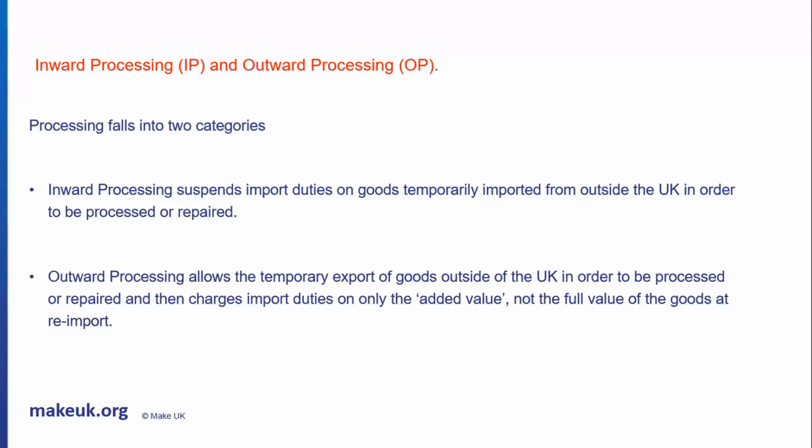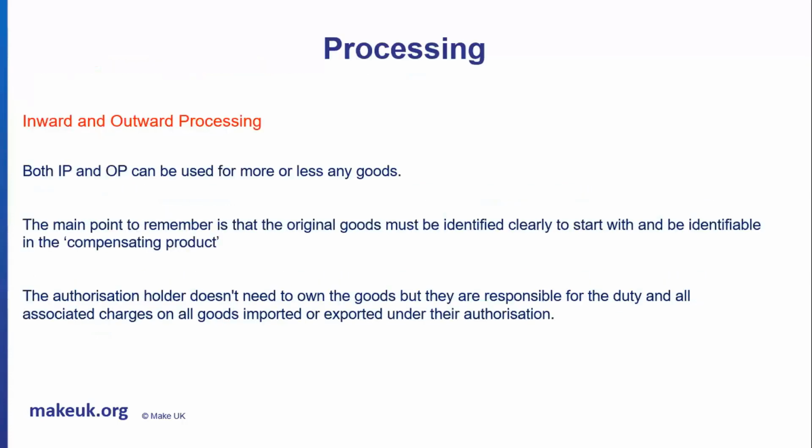Now, inward processing and outward processing between UK businesses and EU customers and clients: providing they got their act together, and the inward processing side was carried out by the EU, the UK side, and the German supplier, if we're using Germany as an example, was authorised for outward processing, that's one way of minimising any duty payments on both sides of the equation. So both outward and inward processing is something that can mitigate where rules of origin don't actually give you any relief. You can use IP and OP for more or less any goods.